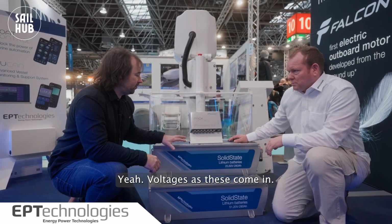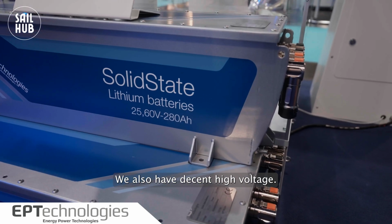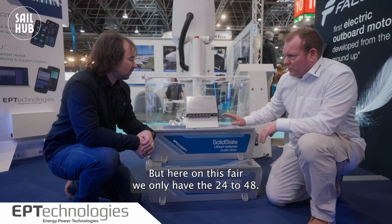What voltages do these come in? Yeah, we have 24 volt and 48 volt. We also have decent high voltage, but here on this fair, we only have the 24 and the 48.